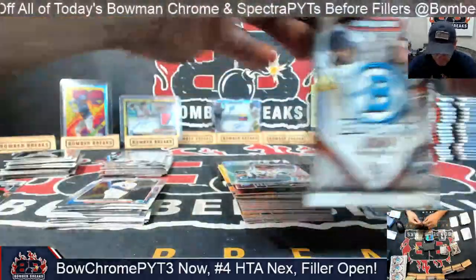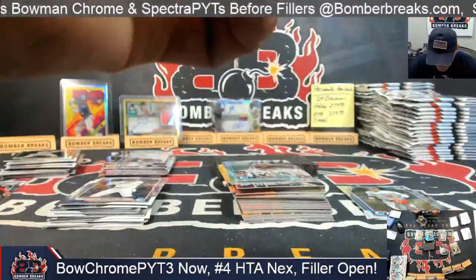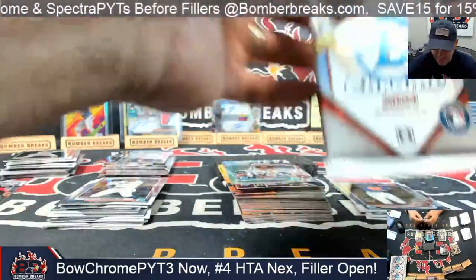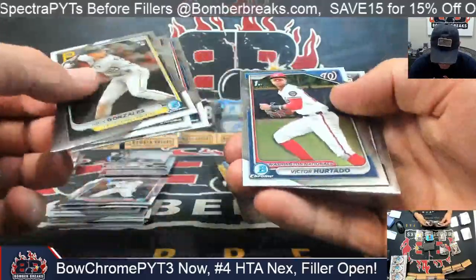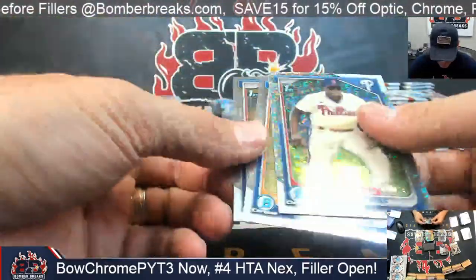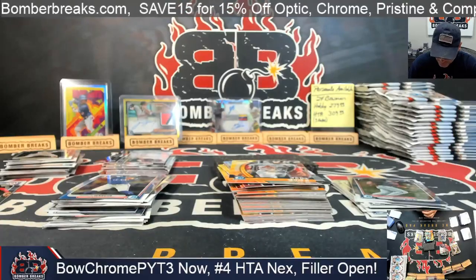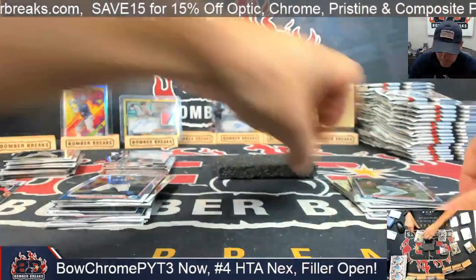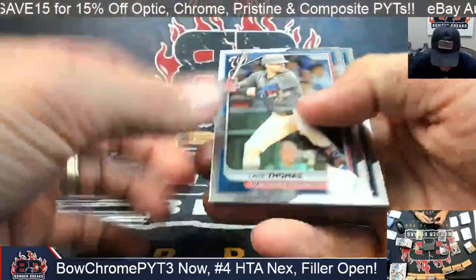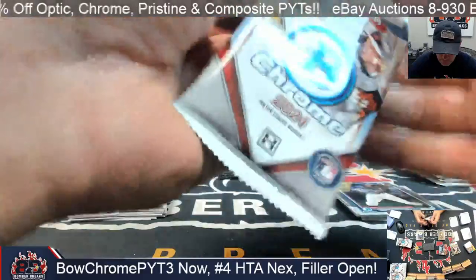Caminero, his first Bowman. Speckling. This dude again. Jeremy C. is everywhere. Him and that Brewer. Out of 299. Philly. RS speckling to 299. 248 out of 299. Yeah, it's a good point, Kevin.